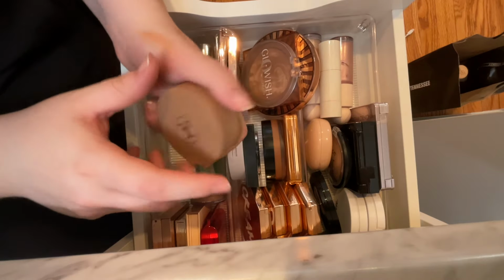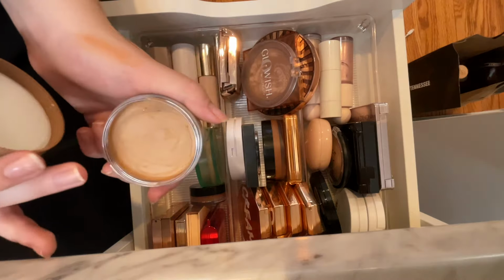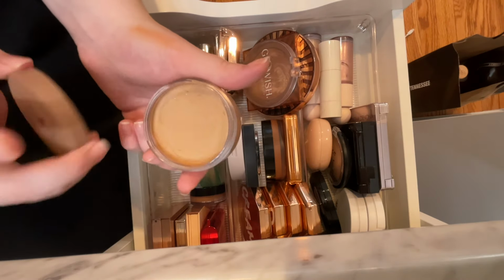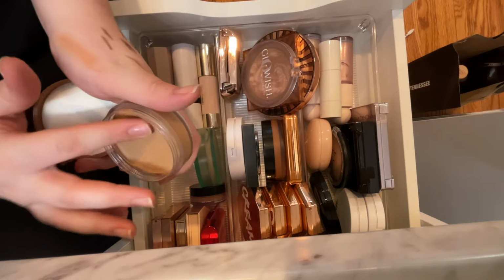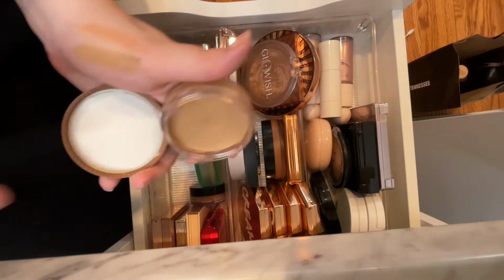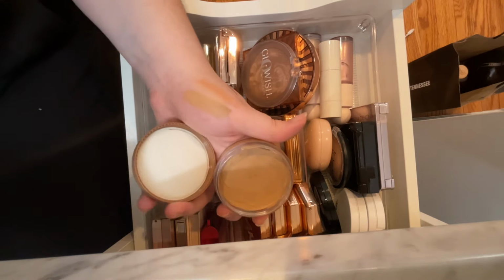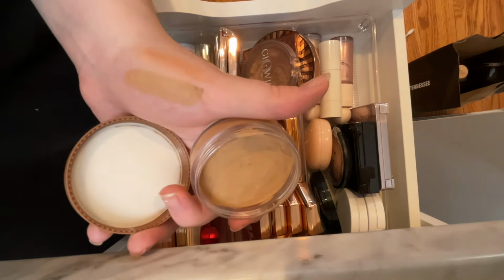The other one is this Anastasia bronzer. I kept it because I do really like the formula. The formula on this one is really nice and creamy. It goes on really pretty, sinks into the skin. I just don't like this color. Again, this is just so yellow. I just don't like the shade of this. It's a little too yellow for my liking.